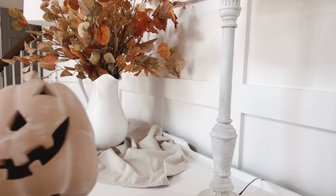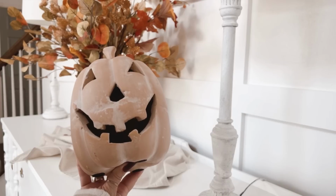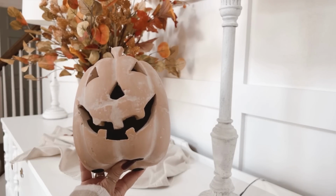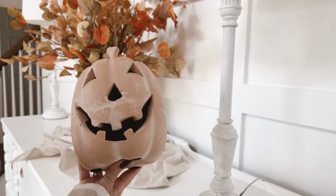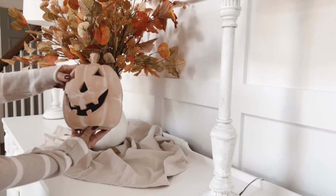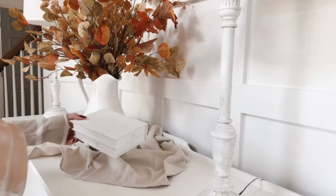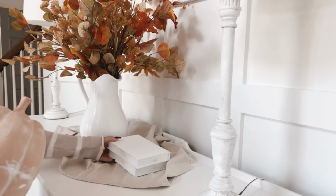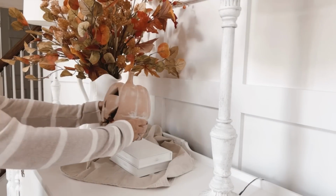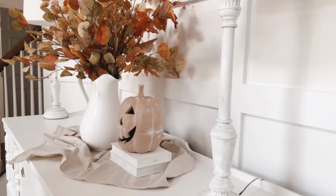Now for a little bit of whimsy. Look at this adorable jack-o'-lantern. I found 2 of these at Home Goods about a month ago. Another reason why you really need to shop early. But I thought that they would be adorable here, but I want them to have some height because of this larger scale floral arrangement. So I'm gonna take 2 books. These are actually faux books from Dollar General, and just plop them right there, and I'll do one on the other side.